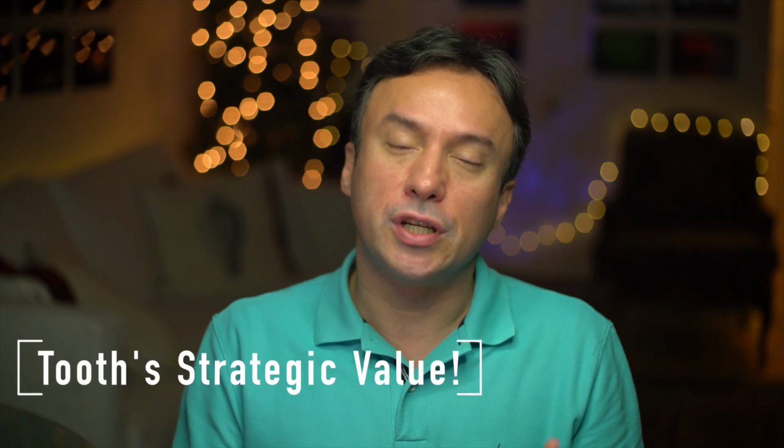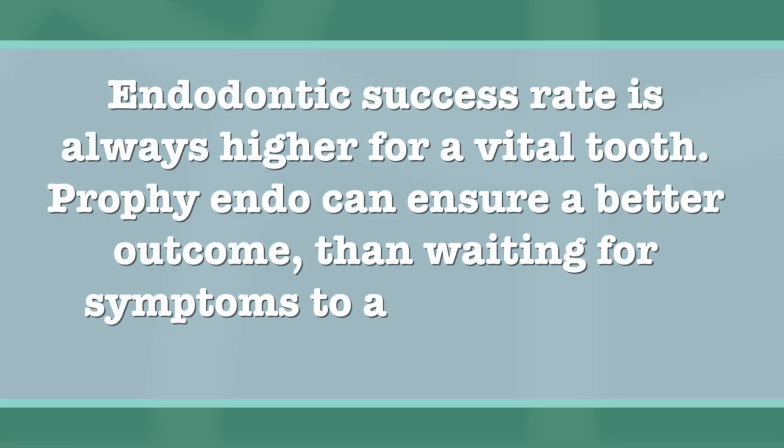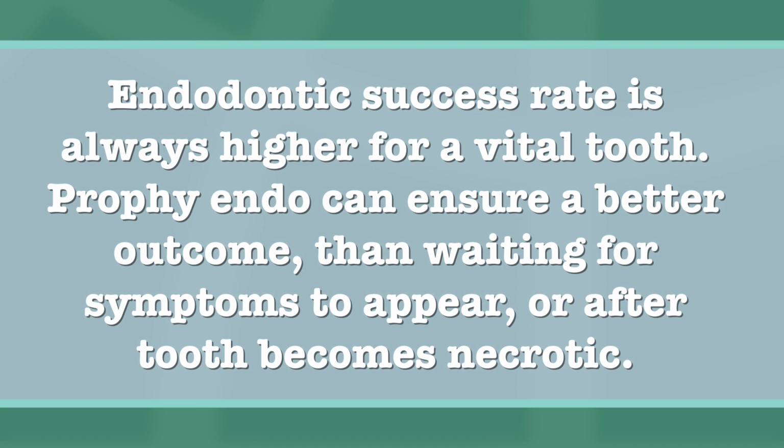However, when the diagnosis is a normal pulp or a reversibly inflamed pulp, the decision obviously is a little bit more tricky and somewhat more challenging. Here, what you have to do is make a call based on the strategic value of the tooth and the risks of potential necrosis. Now, remember that endodontic success rate is much higher in vital teeth, and therefore prophy endo, in questionable cases, can ensure a better endodontic outcome than waiting until symptoms appear or after the tooth becomes necrotic.